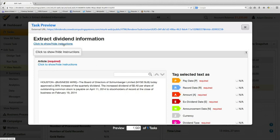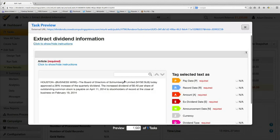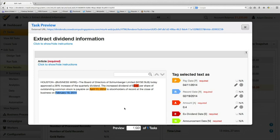If I forget how to do it, Workfusion provides a format to enter instructions for how to extract the task. Going down here, I can show you how a worker would actually extract the information. I highlight the increased dividend per share, and I either type the letter A or click A for the amount. I go over to the payable date, highlight April 11, 2014, and click P for the payable date. I highlight February 19, 2014, for the record date, and if I were a real worker, I would just click submit and the task would be done.